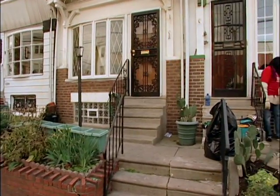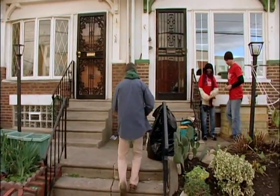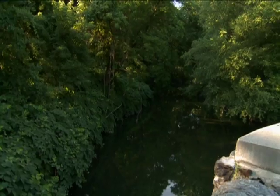in the Cobbs Creek watershed right here in West Philadelphia. It covers Montgomery County as well as Philadelphia. Also goes into Delaware County, so it's a pretty big watershed.